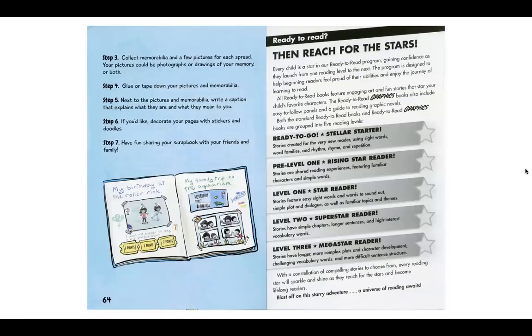Step 3. Collect memorabilia and a few pictures for each spread. Your pictures could be photographs or drawings of your memory, or both. Step 4. Glue or tape down your pictures and memorabilia. Step 5. Next to the pictures and memorabilia, write a caption that explains what they are and what they mean to you. Step 6. If you'd like, decorate your pages with stickers and doodles. Step 7. Have fun sharing your scrapbook with your friends and family.